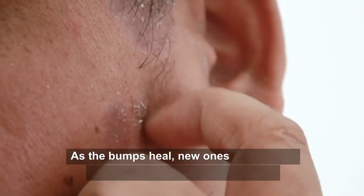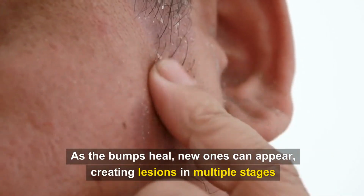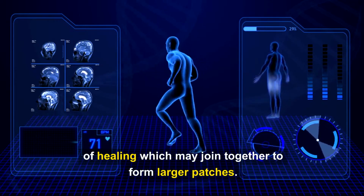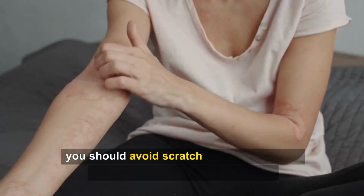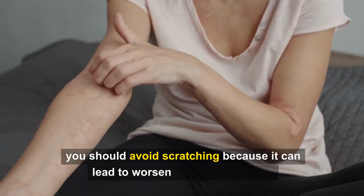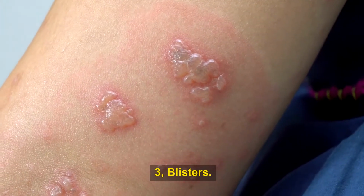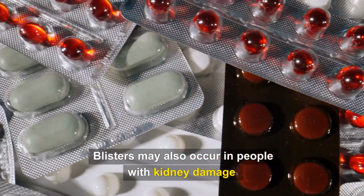As the bumps heal, new ones can appear, creating lesions in multiple stages of healing which may join together to form larger patches. Although these rashes are often itchy, you should avoid scratching because it can lead to worsened skin conditions. 3. Blisters. Blisters may also occur in people with kidney damage.